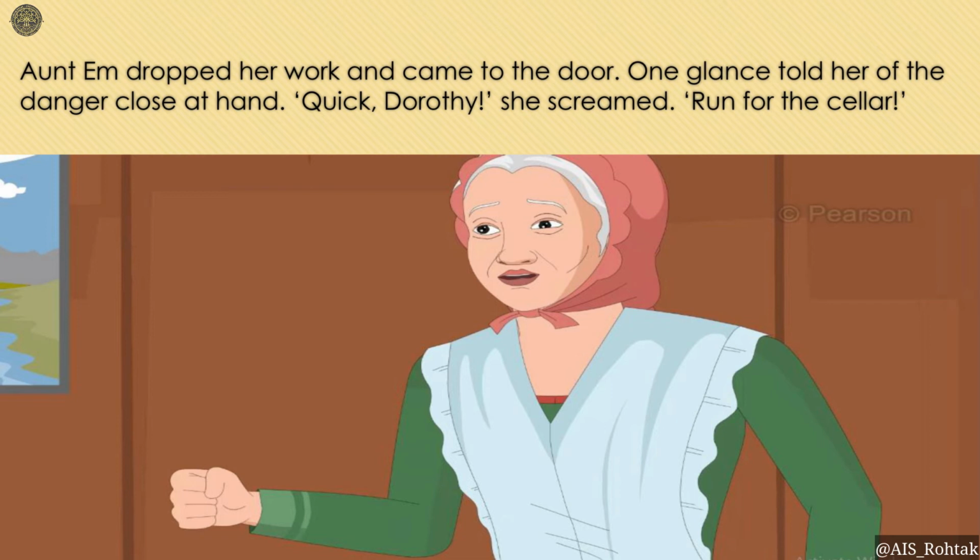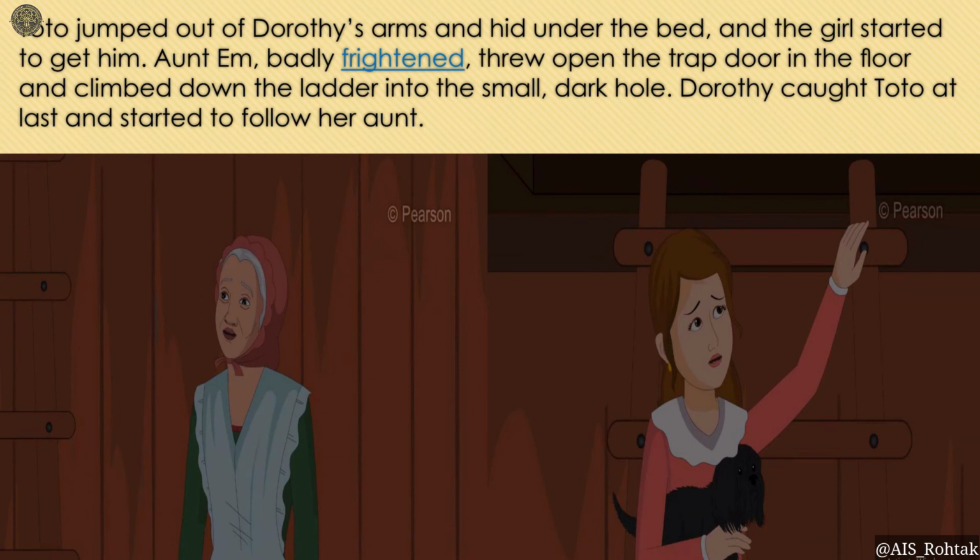"Quick, Dorothy, run for the cellar!" she screamed. Toto jumped out of Dorothy's arm and hid under the bed, and the girl started to get him. Aunt Em, badly frightened, threw open the trapdoor in the floor and climbed down the ladder into the small dark hole. Dorothy caught Toto at last and started to follow her aunt.